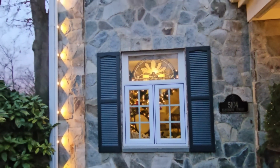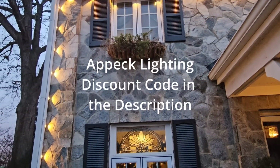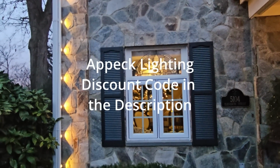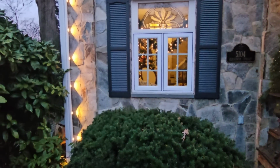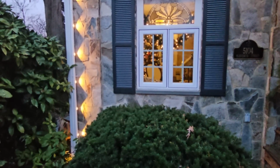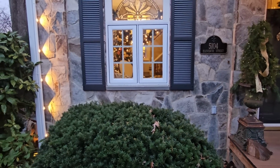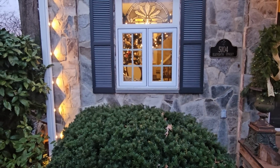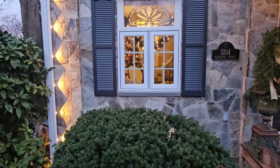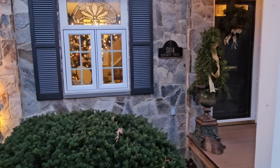Now, one of the things I do want to mention here, these are our permanent lights, which can change colors. My husband likes them in the red and green. I like them in just this warm white. But it's kind of felt like the fairies changing in Sleeping Beauty, it's pink, blue, pink, blue. So he likes one way and I like another.